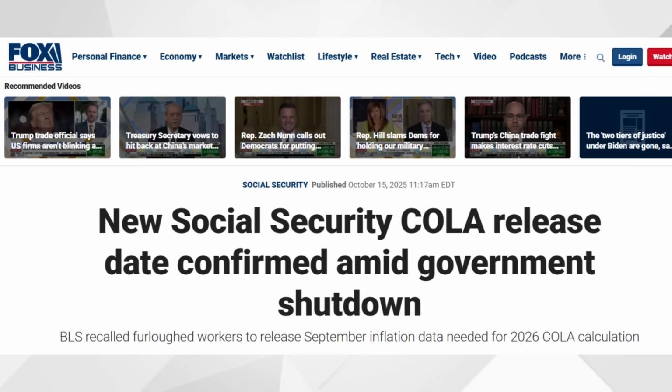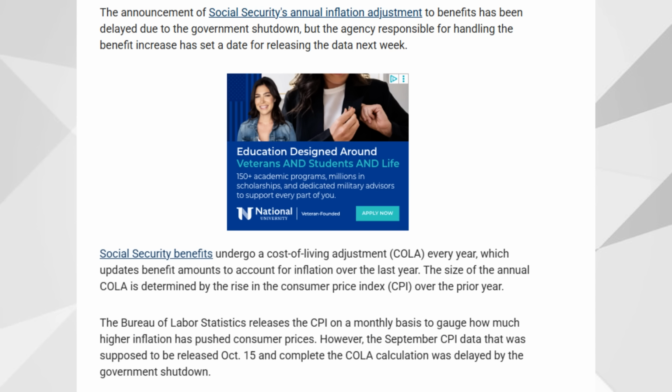According to Fox News, the announcement of Social Security's annual inflation adjustment to benefits has been delayed due to the government shutdown, but the agency responsible for handling the benefit increase has set a date for releasing the data next week. Social Security benefits undergo a cost of living adjustment every year, which updates benefit amounts to account for inflation over the last year. The size of the annual COLA is determined by the rise in the Consumer Price Index over the prior year, and the Bureau of Labor Statistics releases the CPI on a monthly basis to gauge how much higher inflation has pushed consumer prices. However, the September CPI data that was supposed to be released on October 15th and complete the COLA calculation was delayed by the government shutdown.